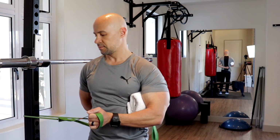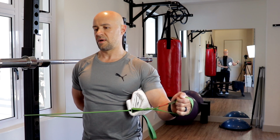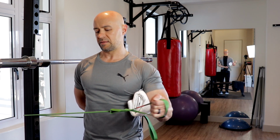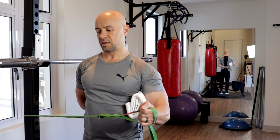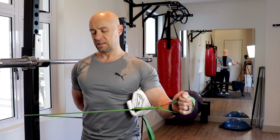The first drill is external rotations to 80 degrees. If it feels a bit strange, try placing a towel under your arm to keep the position. Also be aware of where your scapula is. It should sit parallel to your spine. So lift the chest and roll the shoulders back slightly.